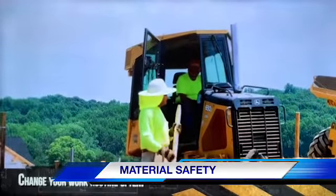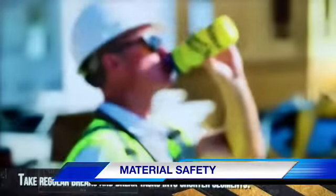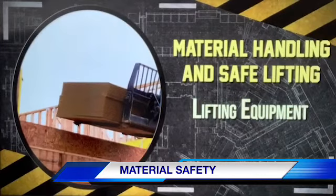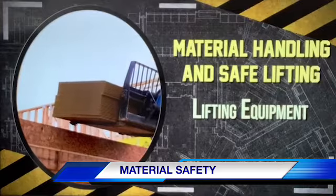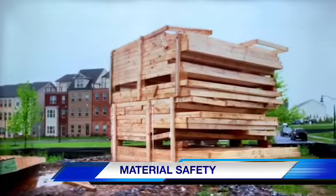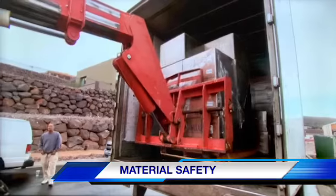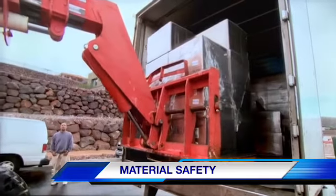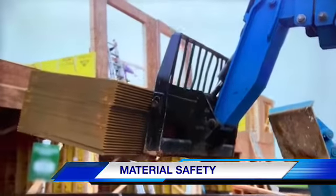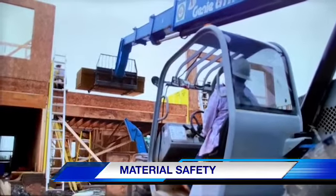Change your work routine often. Take regular breaks and break tasks into shorter segments to allow muscles adequate time to rest. When using mechanical equipment to move and store materials, workers should avoid overloading it. Let the size, weight, and shape of the material being moved dictate the type of equipment used. All materials handling equipment has rated capacities that determine the maximum weight the equipment can safely handle and the conditions under which it can handle that weight. Employers must only allow forklift operators with the proper training and qualifications to operate the equipment safely.